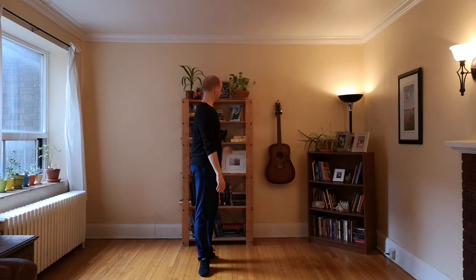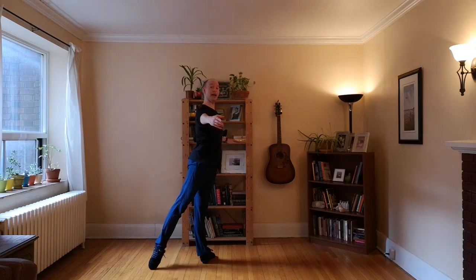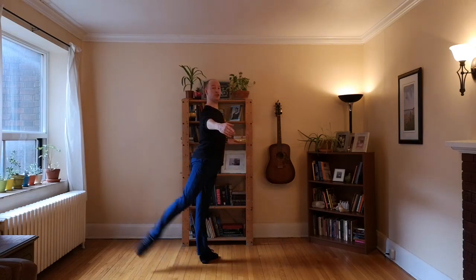To do is basically 16 counts each side. So we start with a lovely tendu to the back. Five and a six, beginning in first position, tendu eight. We go one and a two.